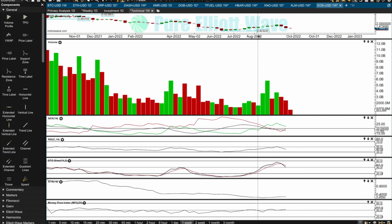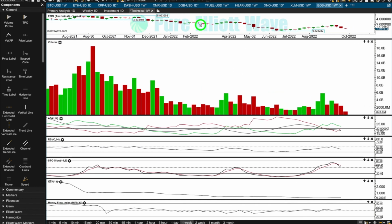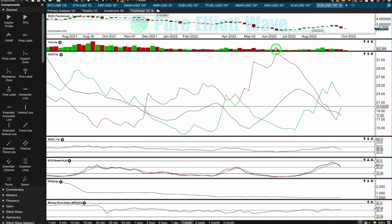It is starting to show some strength in volume again here, but have we seen that before? At the end of an upward move, oh no, that was a start and some sideways movement. We did here for this upward movement, and yet price continued to fall. So again, just because we're seeing strength in volume on upward weeks doesn't mean we can't see lower lows. ADX is declining. There's no clear trend. This is the weekly chart level.